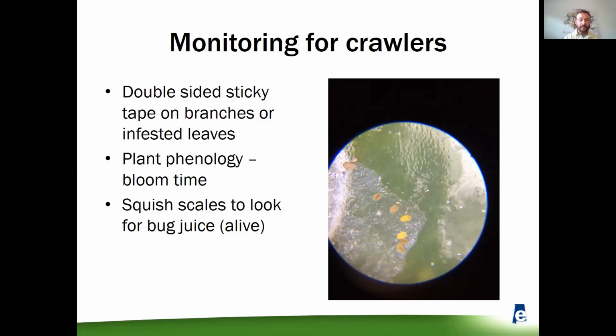Now there's some times you can kind of know when they're going to be crawling based on phenology or when a plant's blooming. That's kind of specific to which species you're talking about. And often, a lot of times, the scales you see, most of them are dead. They just stick around after they die.